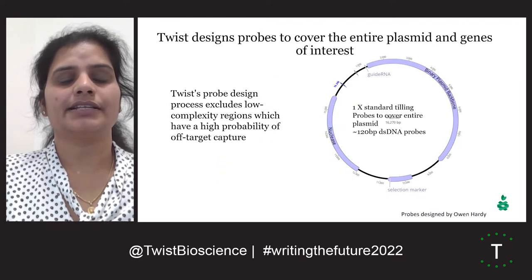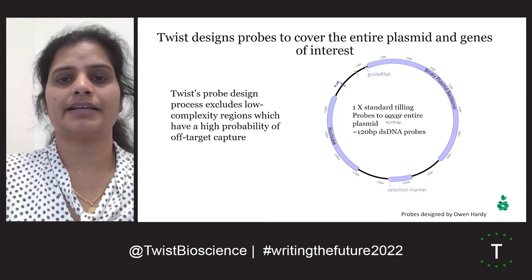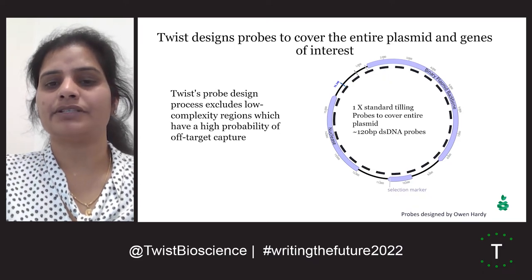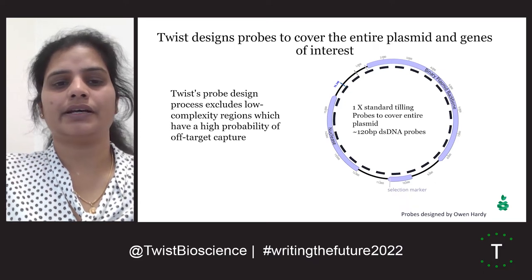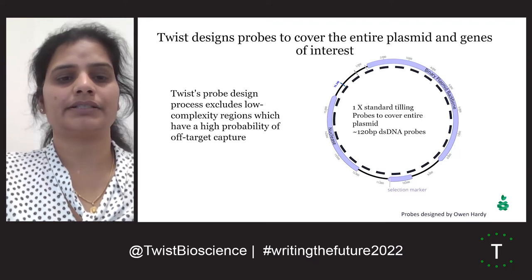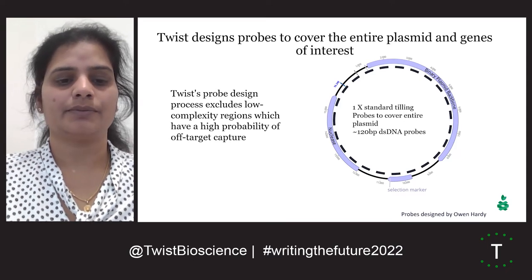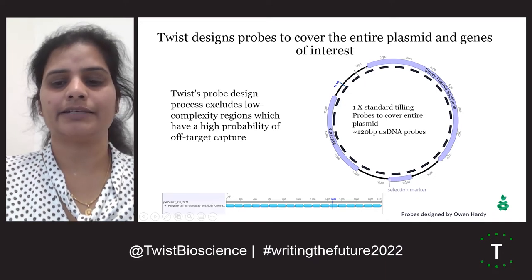Twist designs probes to cover the entire plasmid. This is a standard design process covering the entire plasmid, with standard 1x tiling, and the probes are about 120 base pair, 120 base pair double stranded DNA probes. The design process excludes some of the low complexity regions to avoid off-target capture. The cartoon at the bottom shows how the probes uniformly cover the entire plasmid sequence.